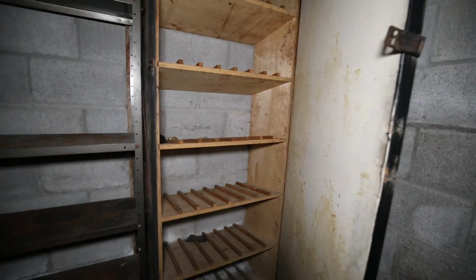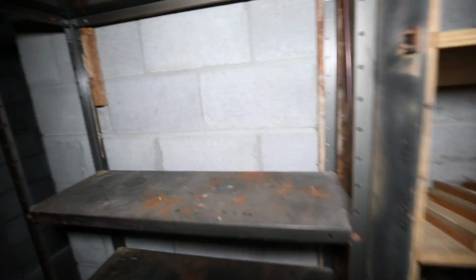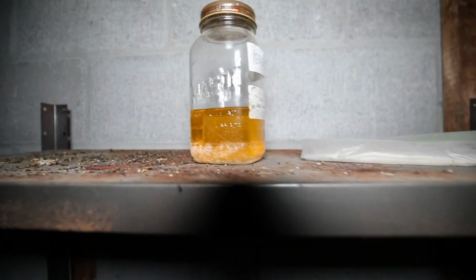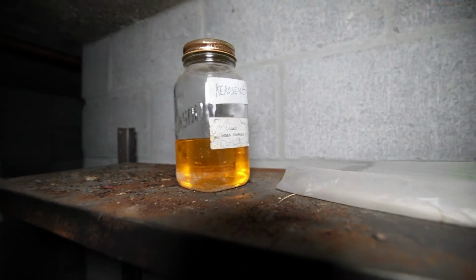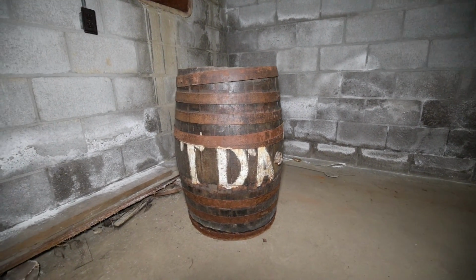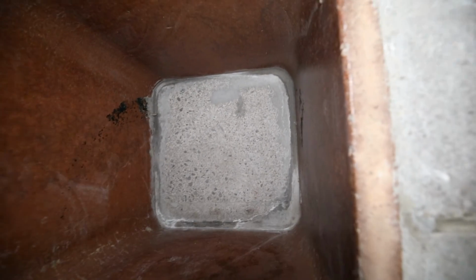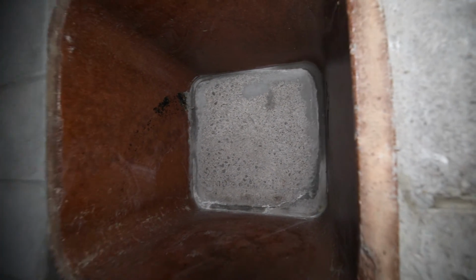So this is like the wine cellar, I guess. Yeah, here's, this would have been the wine cabinet. Kerosene. Oh, wow. And this fermenting barrel. Sorry, guys, this is going to be a really long video. What is that? Looks like it's been concreted up as well.